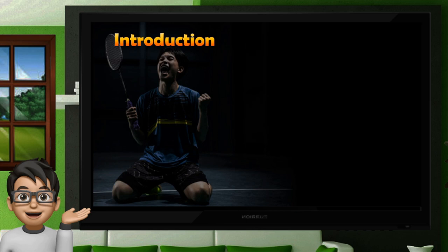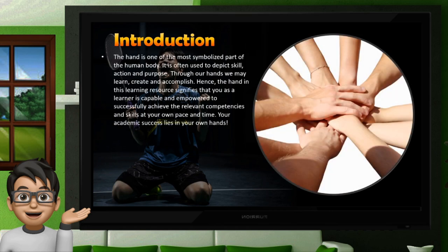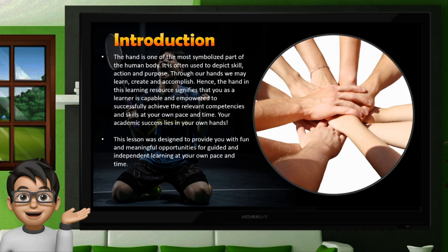The hand is one of the most symbolized parts of the human body. It is often used to depict skill, action, and purpose. Through our hands, we may learn, create, and accomplish. Hence, the hand in this learning resource signifies that you as a learner are capable and empowered to successfully achieve the relevant competencies and skills at your own pace and time. Your academic success lies in your own hands.